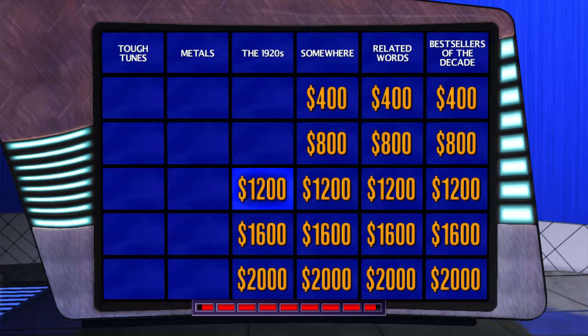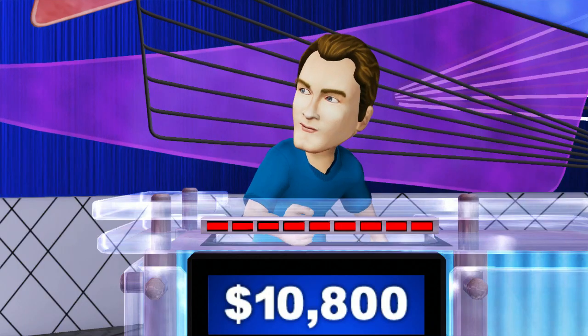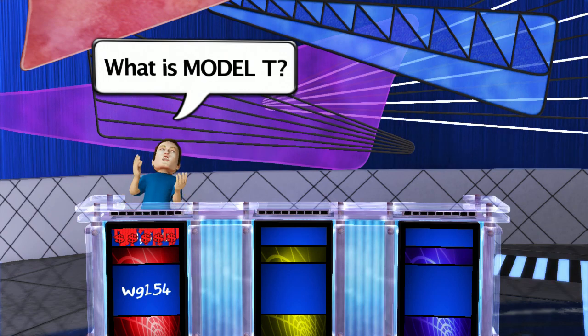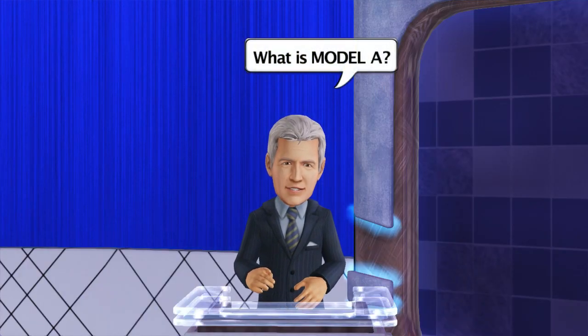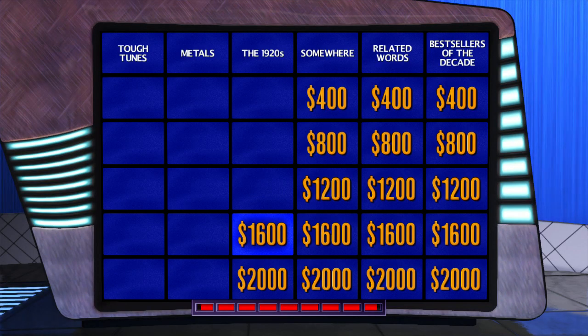Please pick again, player one. Competition from the new Chevrolet spurred Henry Ford to introduce this new model in 1927. Player one? No. Here's the response we were looking for. The Model A. We return to you, player one.